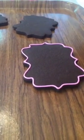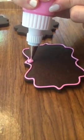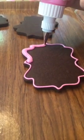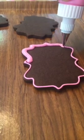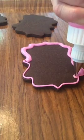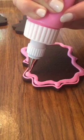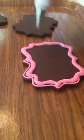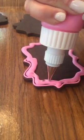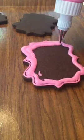So this is the flood consistency that I showed you earlier. So make sure I get no air bubbles. I like to work from the outside in, and I usually flood with a number 3 tip. You don't want to go too much bigger because then you'll put a lot more icing down on your cookie, and you will run the risk of it running over the edge. So I usually stay a little bit away from the edge of the icing if it's a big cookie.